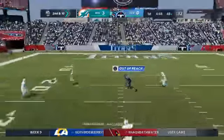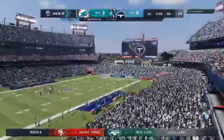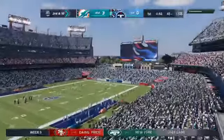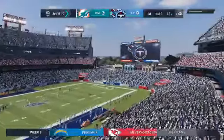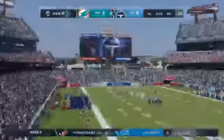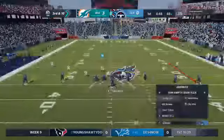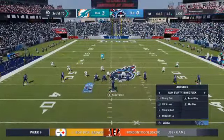Now he lets it go deep for Kirk. And that's going to be incomplete. Good effort there trying to take a shot, but it's 3rd down. A lot of times it's that first read that you have. Maybe you get it in pre-snap, and he locked in on his target, but he was covered quite well, and that one's incomplete. So now 3rd and 10. A big play to start the drive, but nothing since.